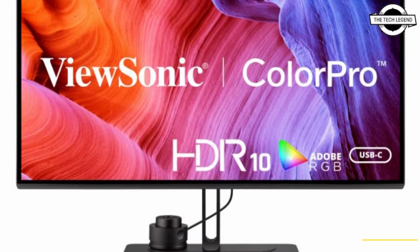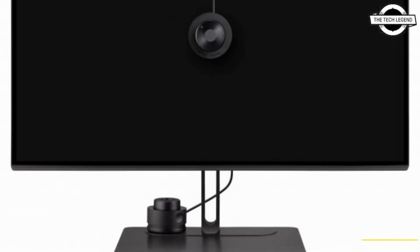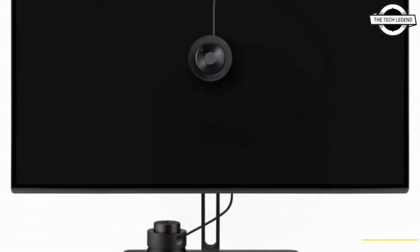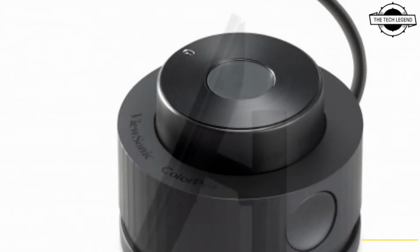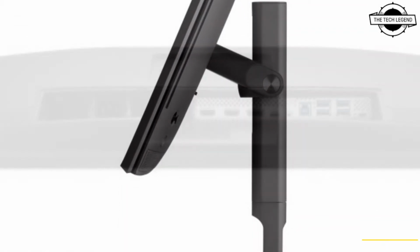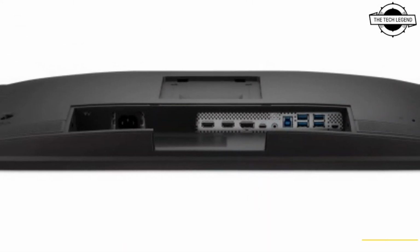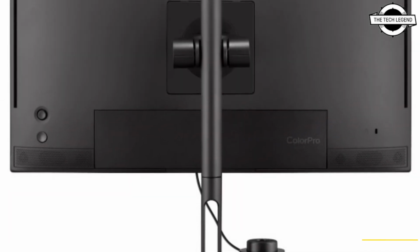So friends, today I will talk about the ViewSonic ColorPro VP2786-4K monitor with Fogra certification and true 10-bit panel. So friend, ViewSonic announces the new Fogra-certified professional display, the ColorPro VP2786-4K, and friend, it is built with 100% Adobe RGB color gamut, and it delivers true-to-life color reproduction on all digital and print mediums.